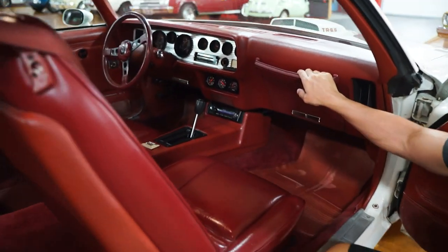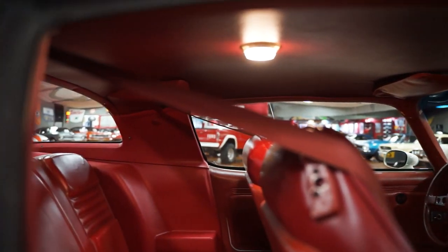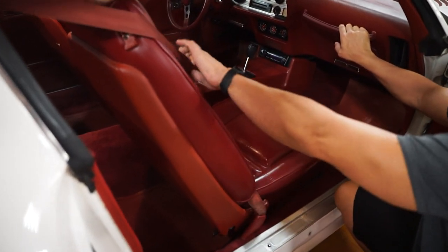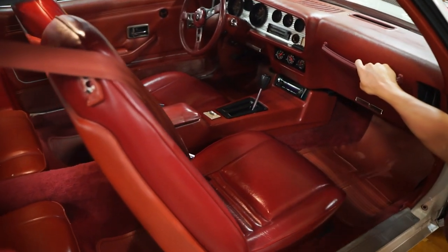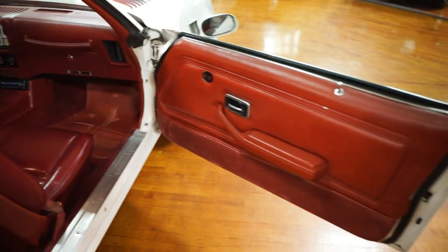Headliner's in excellent shape. Same with the sun visors. The dome light in the car is functioning. You do have front seat belts and rear seat belts. Automatic car, Kenwood stereo in there. And we'll find out if that works later here in a little bit on the test drive.